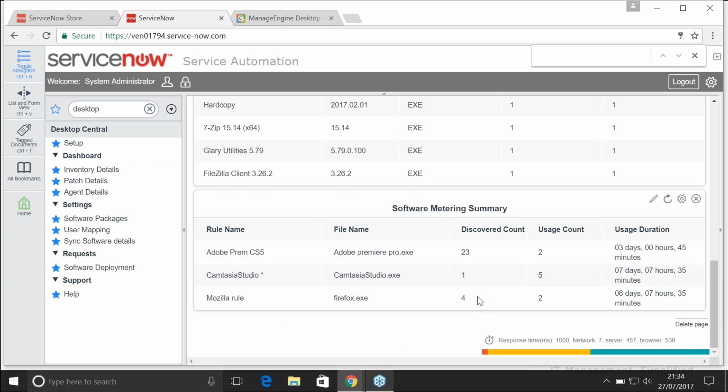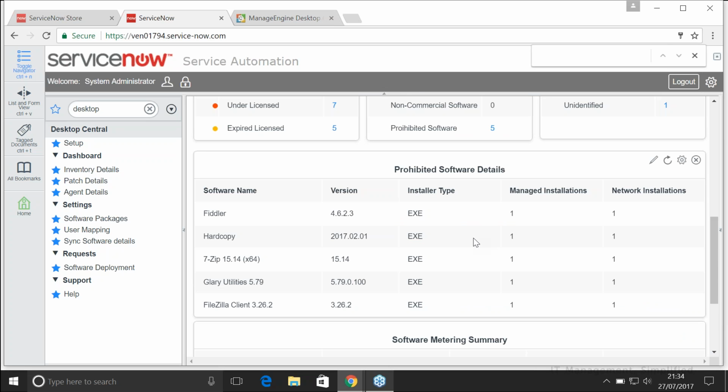And by making use of the software metering summary, I was able to present reports on the software usage statistics, how efficiently certain applications are used by my employees, and what are the software that have gone underused. So I can decide on the next software license upgrades and renewals as well. And certain software are usually blacklisted in your organization. So by making use of this detailed report, you can keep track of whether your employees are using prohibited software or not.